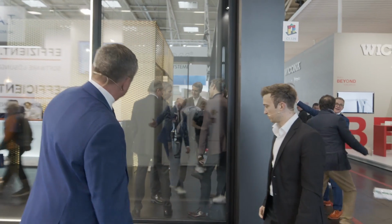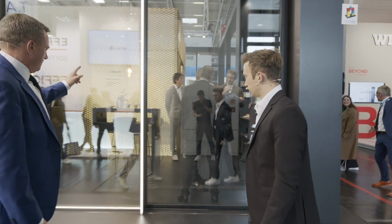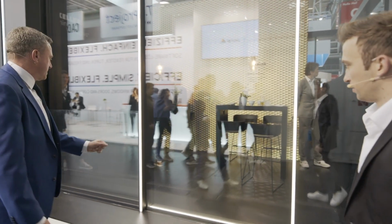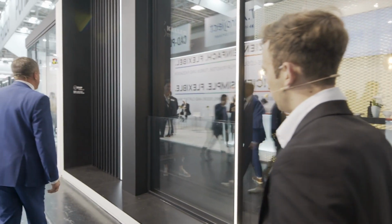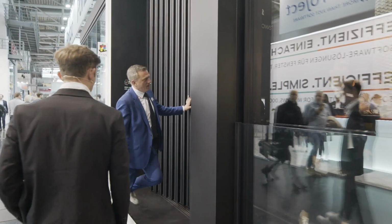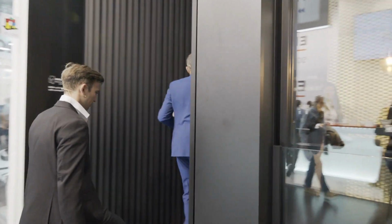Mia, we have a glass pivot door. We have integrated LED lighting in the full Minimal Windows 4 Plus system and a newly developed entrance door design. Come on in, I'll give you some explanations.